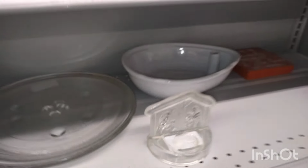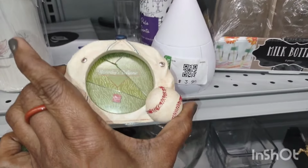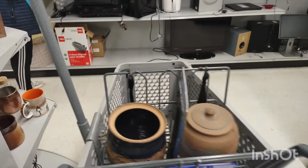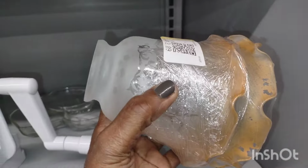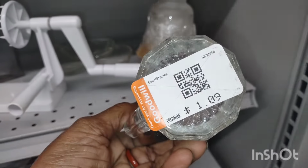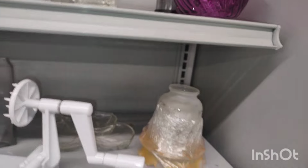If I could pick up every clear vintage vase, I would. They are just beautiful. I used to have a whole stack of those lampshades, like full. That was a beautiful, thick glass, antique little mug.